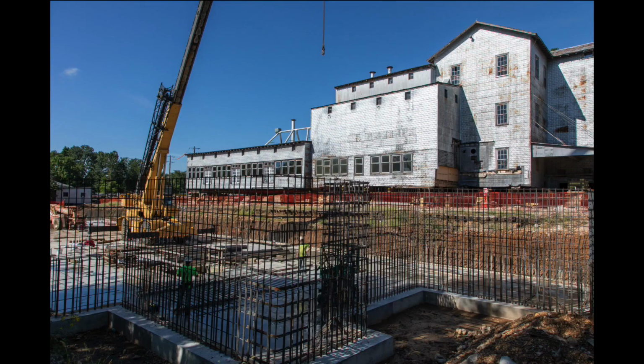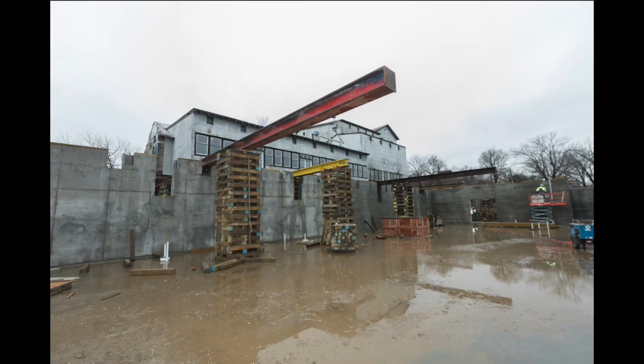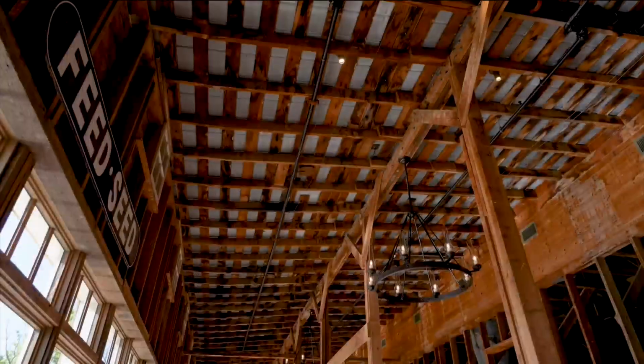So it all started with moving the mill actually off of its foundation and out of the floodplain. We started that process in 2018, so the mill actually sits 4 feet higher than its original location, but it's still in the same spot on the Finley River. We also installed floodgates so that we can preserve this structure and prevent it from future flooding.